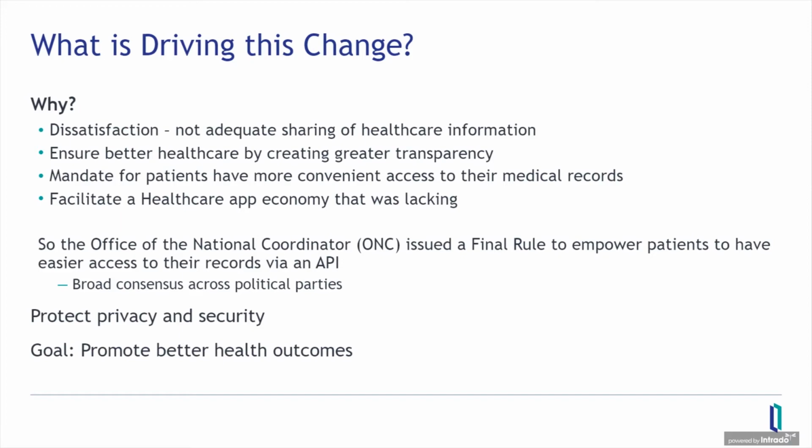So the Office of the National Coordinator, or ONC, issued a final rule earlier this year that empowers patients to have easier access to their records via an API, all the while protecting privacy and security with the overall goal to promote better health outcomes.